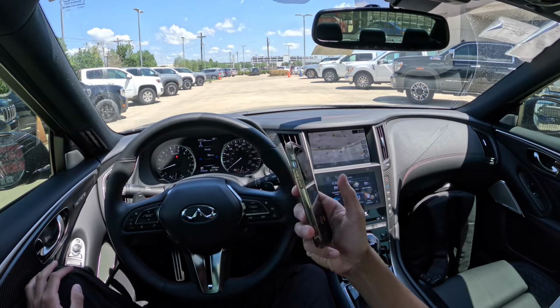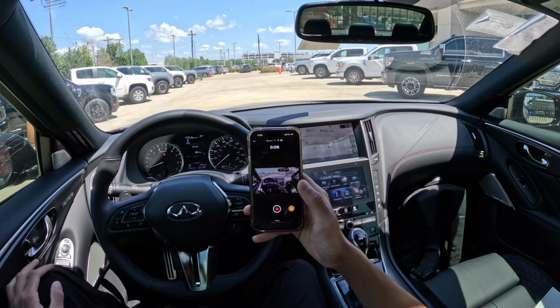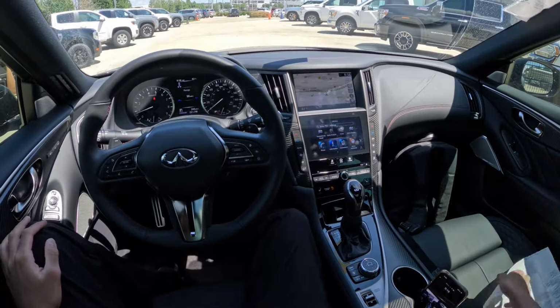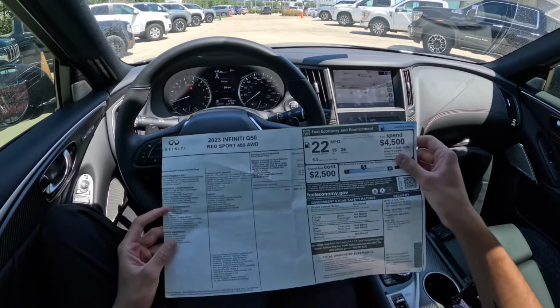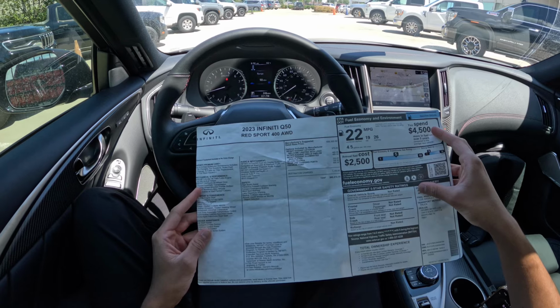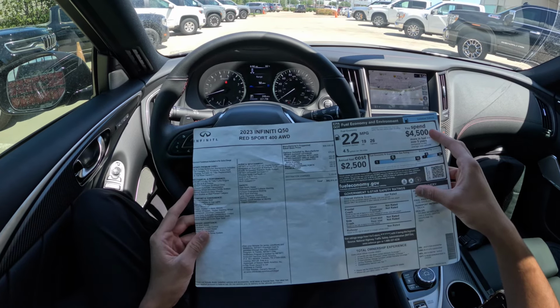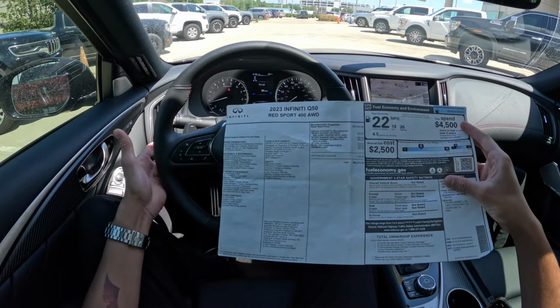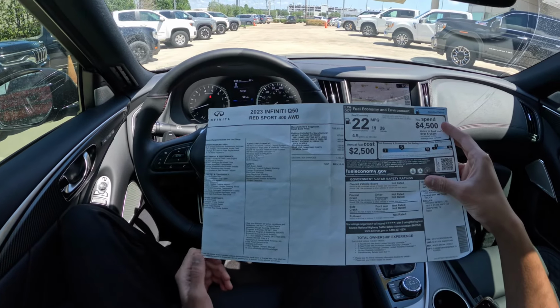Today, let's go for a drive in the 2023 INFINITI Q50 Red Sport 400. So this vehicle has 400 horsepower, a 3-liter V6 twin turbo engine with 350 pound-feet of torque, a 7-speed automatic transmission, and steering wheel mounted paddle shifters.